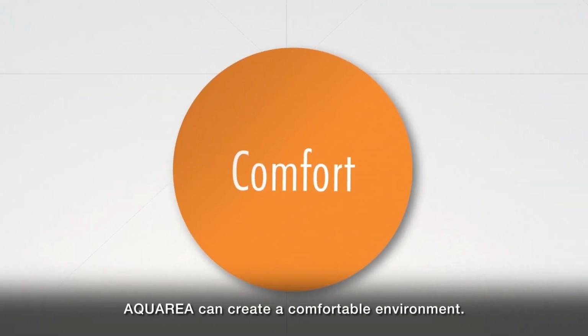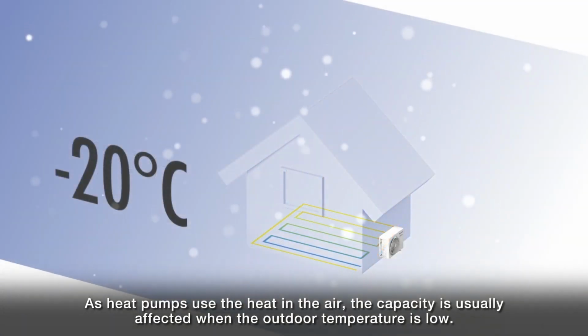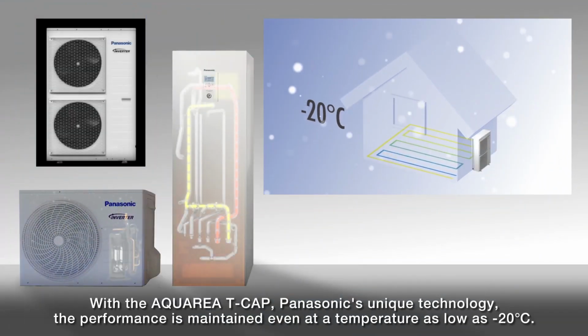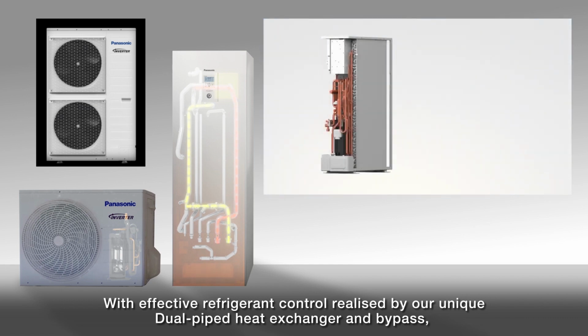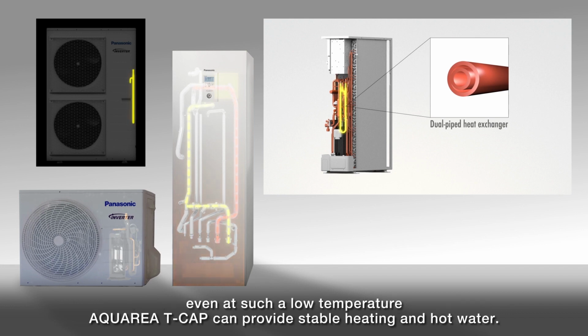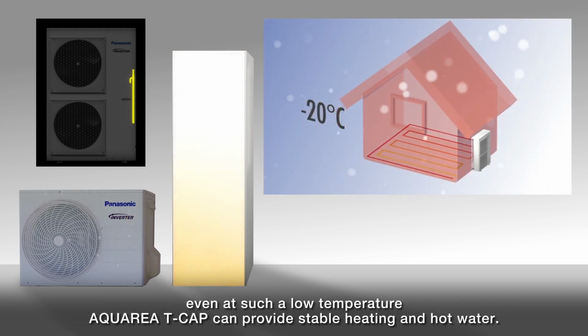Comfort. Aquarea can create a comfortable environment. As heat pumps use the heat in the air, the capacity is usually affected when the outdoor temperature is low. With the Aquarea T-Cap, Panasonic's unique technology, the performance is maintained even at a temperature as low as -20 degrees Celsius. With effective refrigerant control realized by our unique dual-piped heat exchanger and bypass, even at such a low temperature, Aquarea T-Cap can provide stable heating and hot water.